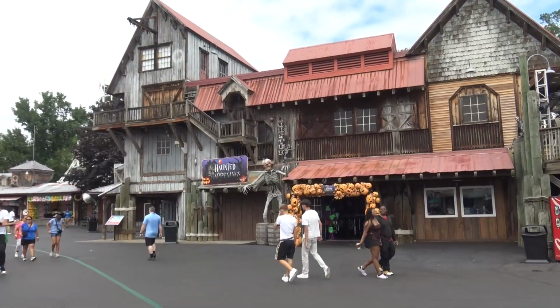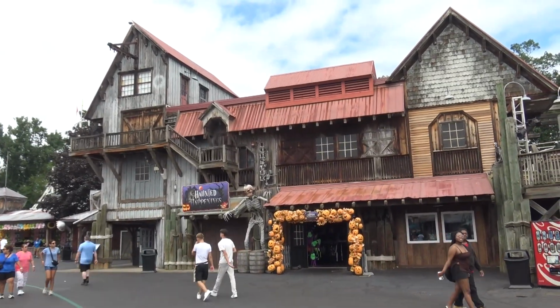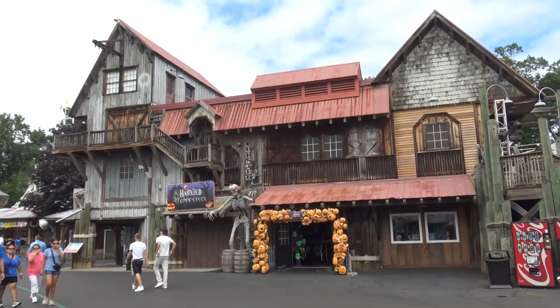Who knew? It isn't Halloween time at the time recording this, but look for their Halloween haunted happenings, a haunted gift shop. Ooh. We're making our way to the other side of the park, and it looks like there's some live entertainment on Main Street.